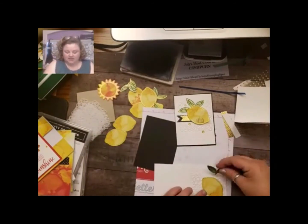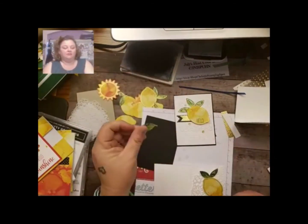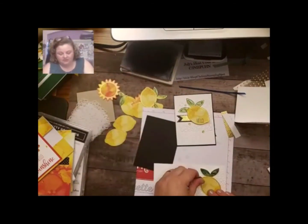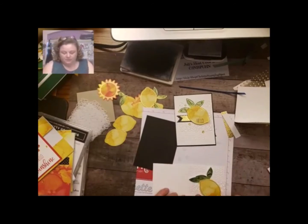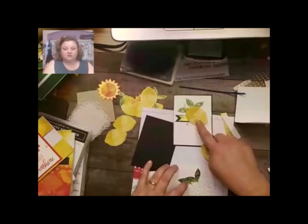And then I'm going to use only one of the lemons. And like I said, I cut it in half, and they cut really nice in half to make the 3. And then I'm going to put the black there. But first I want to stamp. So I'm going to stamp on my lemon. So this one is a hello.